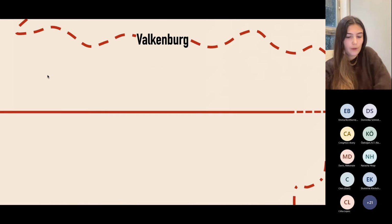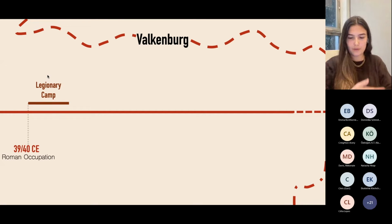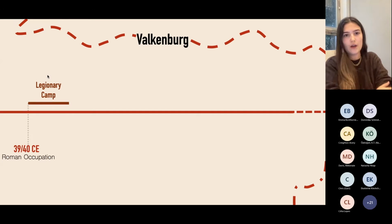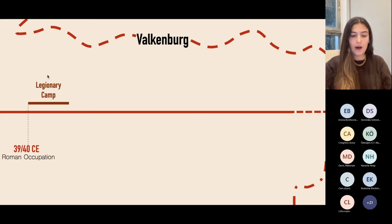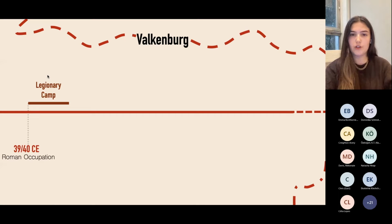So the Roman military arrived in Valkenburg around 40 CE and installed a large legionary fortress, presumably to base those troops that were meant to invade the British Isles. The fortress existed for a maximum of 10 years, so not that long, after which it was demolished by the Romans themselves. After the demolition, the military presence was reduced to at least one, but probably a few more smaller forts. It is the period after the legionary fortress which is studied in this research.